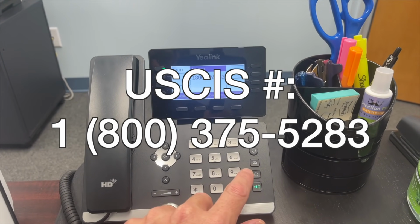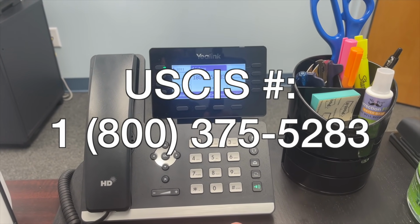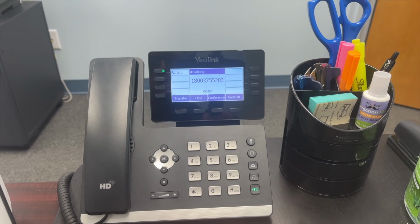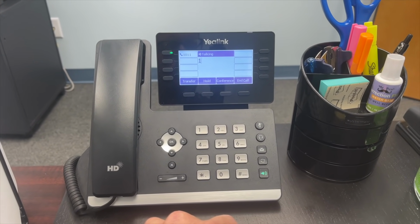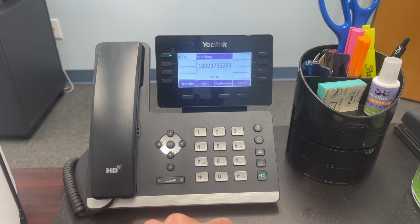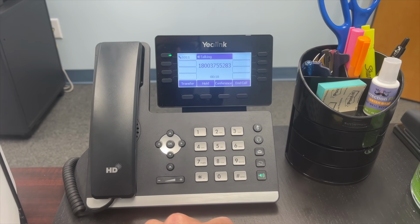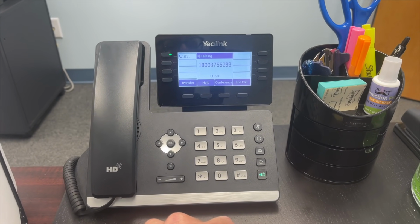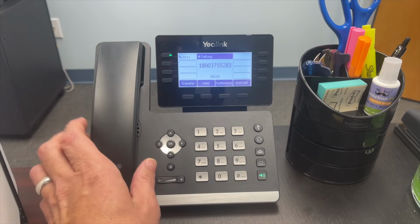1-800-375-5283. Thank you for calling United States Citizenship and Immigration Services, or USCIS. To continue in English, press 1. Thank you. You can now get immediate answers to most general questions 24 hours a day by visiting our website, uscis.gov, and asking Emma, our interactive virtual assistant. Customer service representatives are available on this line Monday through Friday from 8 a.m.